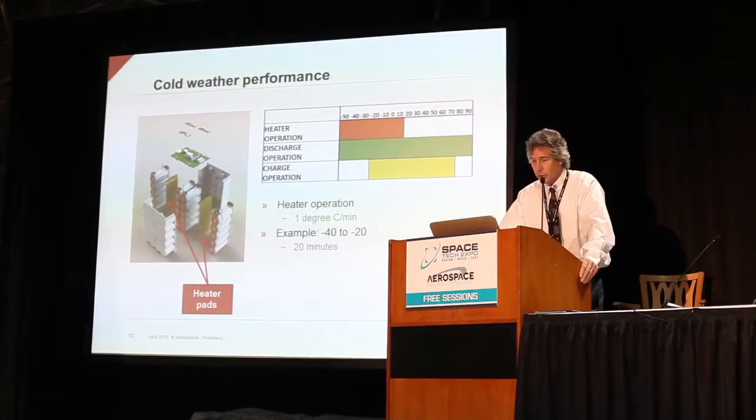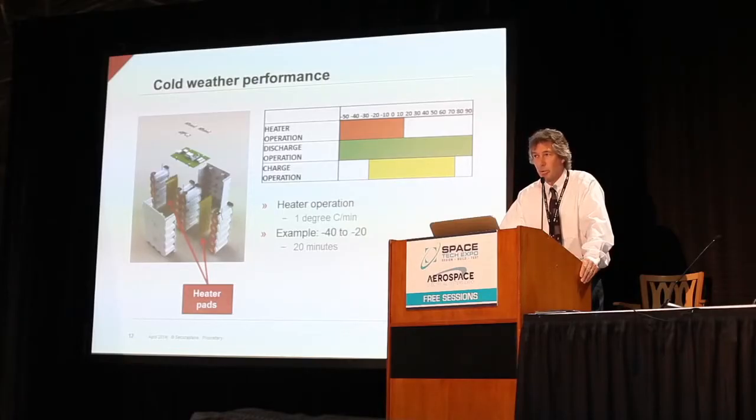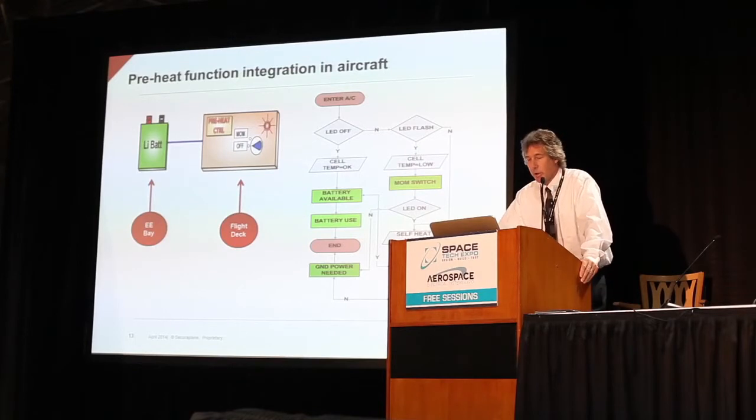The structure on the left shows those heaters integrated within the cells with many thermistors and redundancies invoked. But essentially, those heaters are designed to heat up cells at about a rate of 1 degree C per minute. As such, it allows heating of those cells to give optimal performance at any duration of its usage. This leads actually to a nice integration feature with the aircraft. There's a preheat function that exists. With the adaptation of heaters, the lithium battery can actually self-heat.